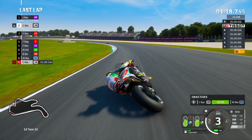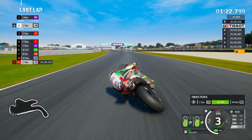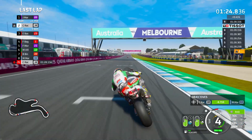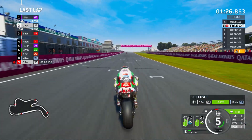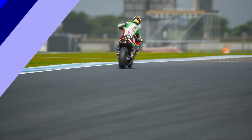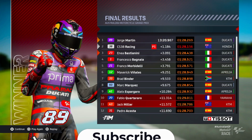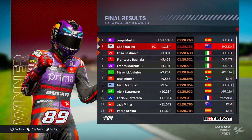So that's it. We have secured a second place home podium here in the main race. Bloody fantastic, you ripper. So second there, we did do the fastest lap of the race, so who knows, over a longer distance we may have been able to catch up to Martin there.